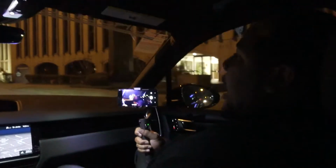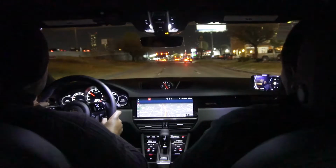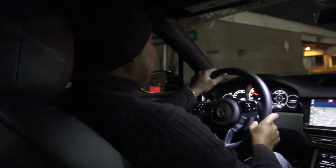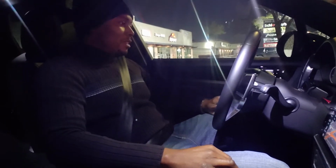For a base, I would be happy with this. Yeah. It's got good torque, good acceleration. It's what you need in these Houston streets, man. You know how they drive. I like it, man. Let's whip around this joint. It's comfortable, man. The steering wheel handles well. The finest leather, as always, which you would expect.